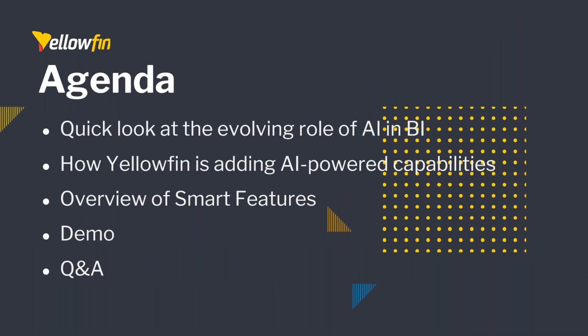Let's briefly look at the topics for today. We'll start with a quick look at how AI is reshaping business intelligence in general. Then I'll give you a brief overview of some of the smart features available in Yellowfin, including natural language query, assisted insights, and signals. After that, I'll jump into a live demo where we'll see these features in action inside the Yellowfin platform. And finally, we'll wrap up with some time for Q&A.